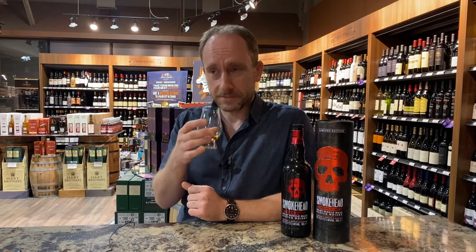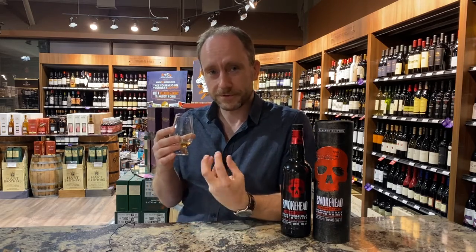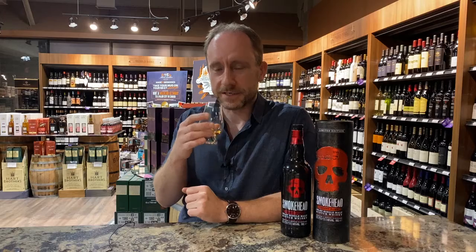So immediately, as you would expect, you're getting a very vibrant smoke character, but there's also quite a lot coming out from this cask already. So yeah, lots of fruit, dark fruit, things like red apple, maybe even a touch of nut in there as well. But I love the combination of smoke and sherry, so I'm really excited by this. So I'm going to give it a little taste.